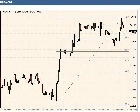The Swissy rose as traders bought equities and sold treasuries, sending the benchmark 10-year note 7.3 basis points higher to 4.07%. The next economic report from Switzerland will be the consumption indicator on July 29th. Once 1.0420 goes topside, the pair seems to want to move straight to 1.0520, and then if equity markets are in the green, up to 1.0600.